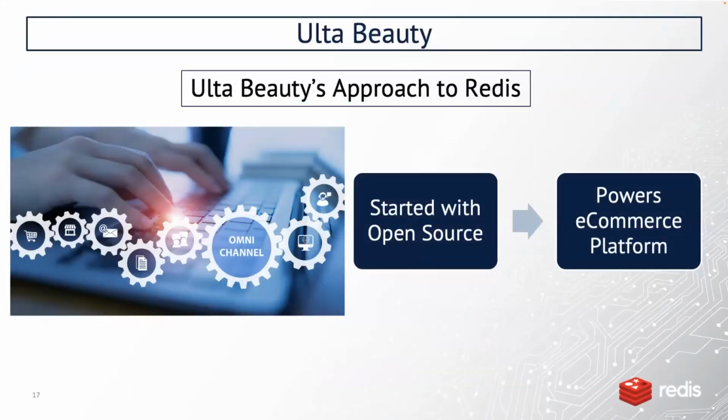Ulta Beauty is a fantastic success story. In 2021, Ulta saw its sales increase by 40% and its earnings per share, or profitability, increased by over 400%. Ulta Beauty is now the largest beauty retailer in the United States, carrying more than 25,000 products.